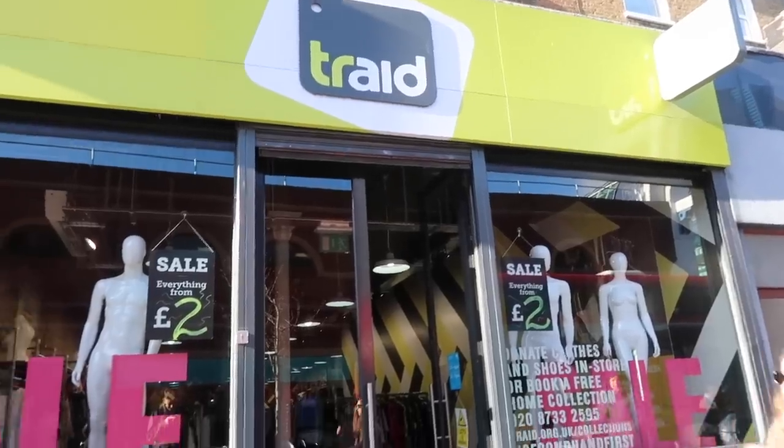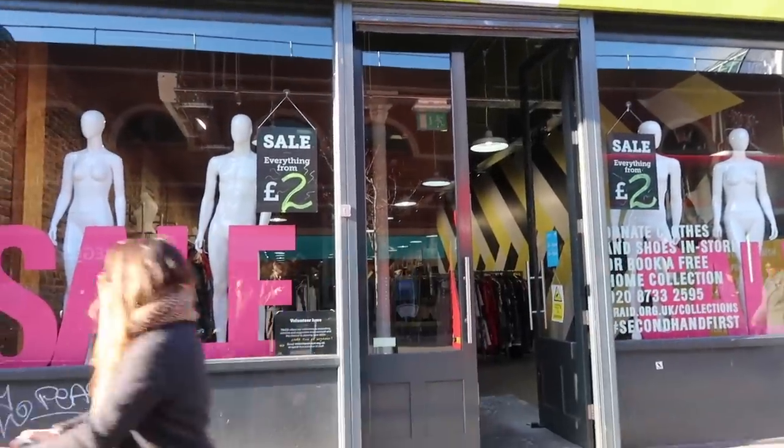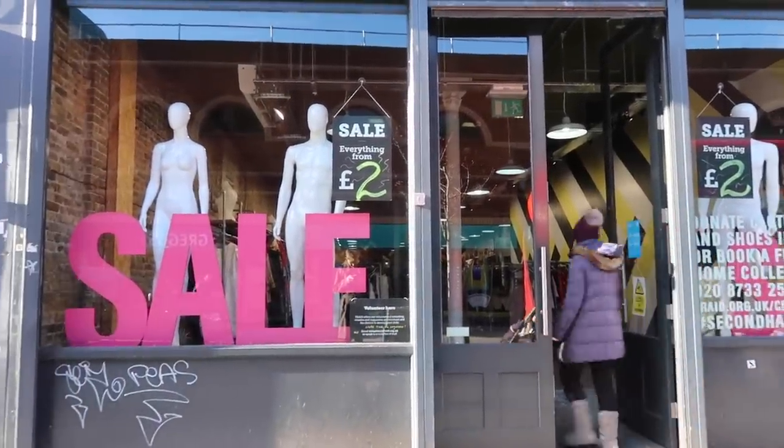Next stop is Trade, and they've got a sale on where everything is from £2, which is good news.